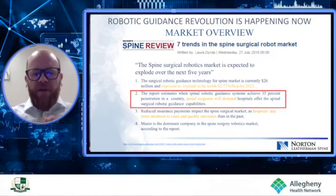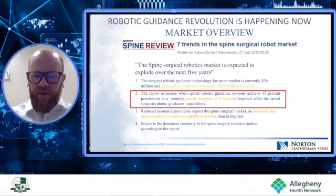And so the new numbers, this estimation was on the lower end. The other part of it is they predicted about when the penetration of robotics gets to 35% of the market, spine surgeons are going to start to demand this type of technology, right? And so we're not there yet, but it is getting close. Enabling technology and robotics has been starting to look like it's going to be the standard of care with regards to fixation placement.